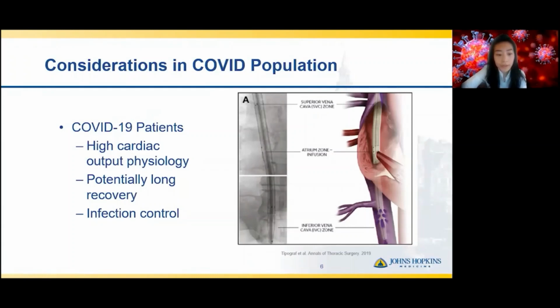And finally, as you'll see, there are a number of infection control measures that we deploy in our program to protect both our patients as well as the staff providing care for them.